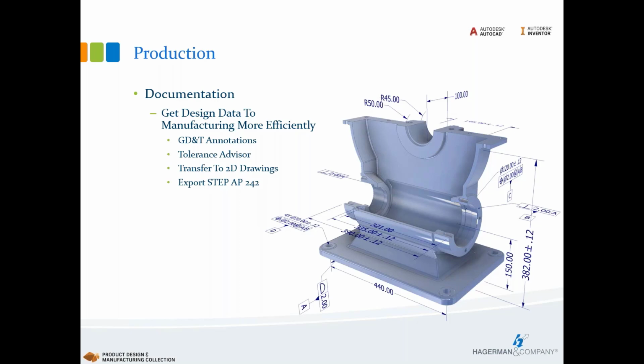Inventor and AutoCAD both provide a full set of documentation tools to get accurate information out to the shop floor, out to manufacturing, out the door faster, whether it's in a 2D drawing or a 3D model, right? There's a growing demand for engineering organizations to get design data to manufacturing more efficiently. How can we get the data to them that they can use now without having to redesign it in their programming or on their CNC side?